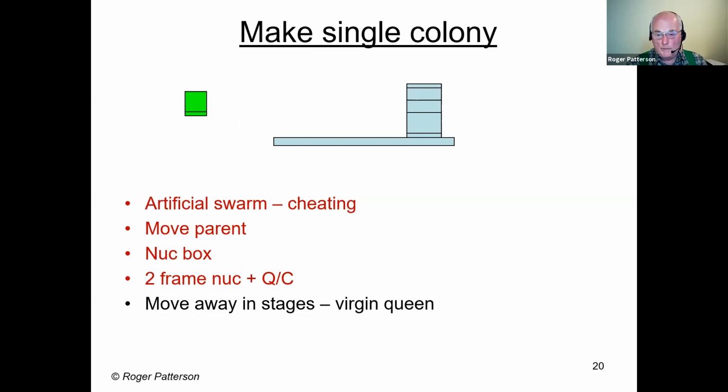Right, so you can move it away in stages, and then with a 2-frame nuke, probably you're looking at about 4 weeks. You'll then need to put it into a full box if everything goes right, because as I said in the webinar on the 2-frame nuke, these really do explode after about 5 weeks.